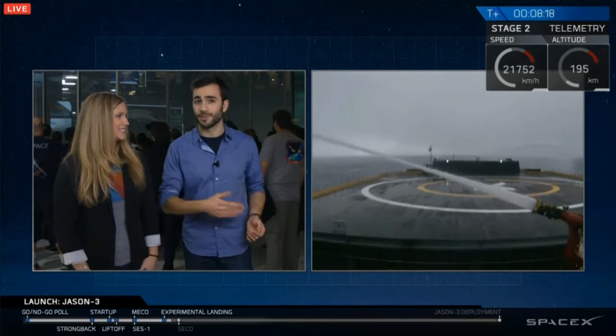And like you see on the right side of your screen there, that is a live shot of Just Read the Instructions as it's waiting for Falcon to return. We're at just under 30 seconds at this moment in time. So Just Read the Instructions is actually the same drone ship that we've used before, just now it's on the west coast instead of the east coast.